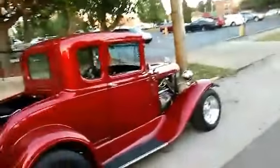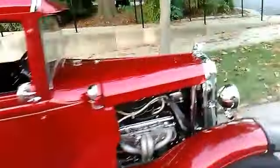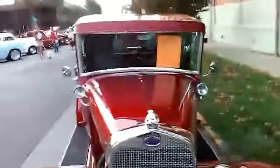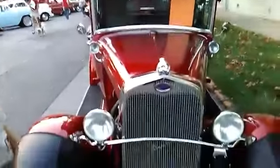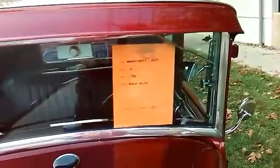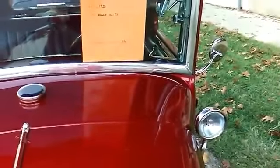There's Billy's big head. Oh, hi, Billy. Hi. Hey, y'all. That is nice. And there's Caleb's big head. Yeah, not my big head. That's a nice Ford. That is a nice Ford truck. Look at that engine. 1930 Ford. That's a nice truck.